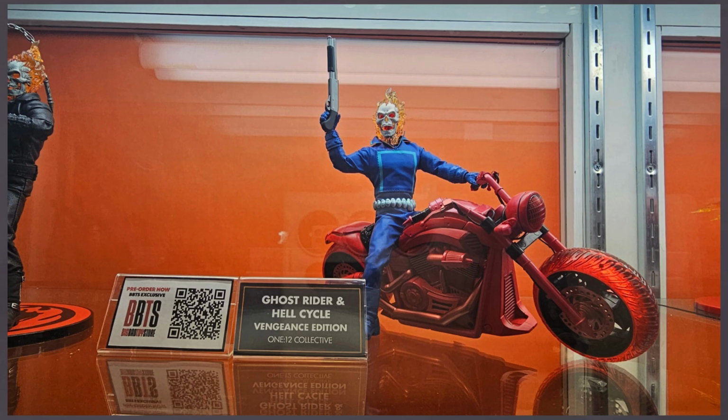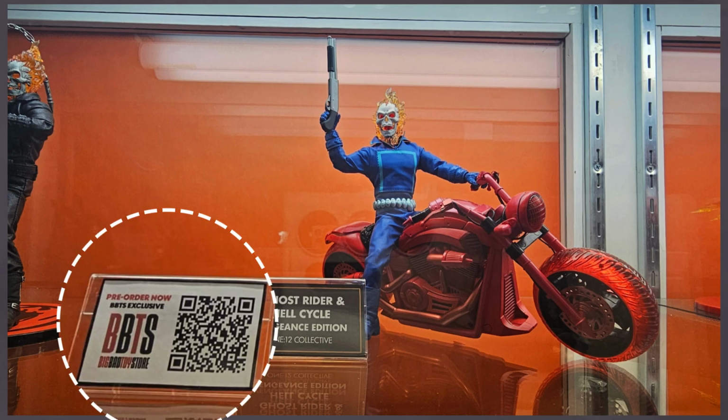And here's a nice shot of the new classic Ghost Rider available from Mezco, right? Now, it is exclusive to Big Bad Toys store, and is available for pre-order now.